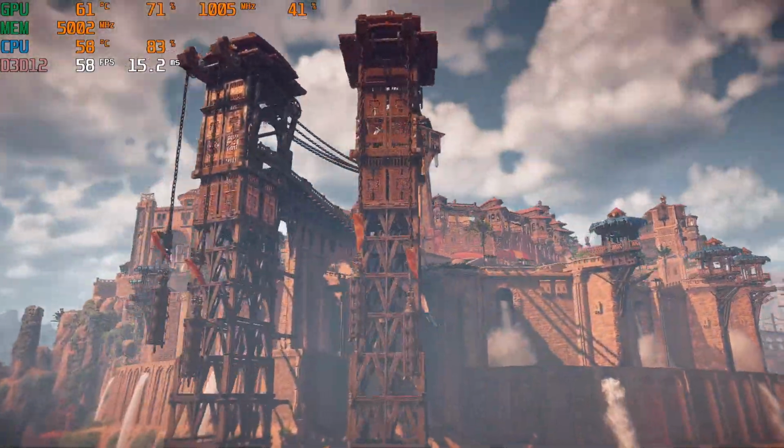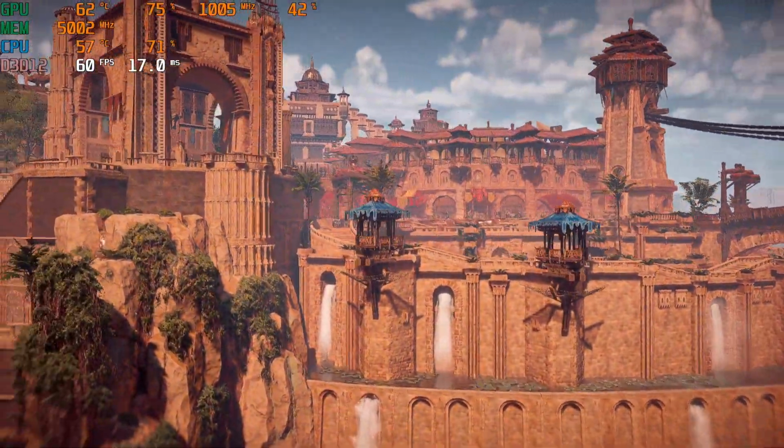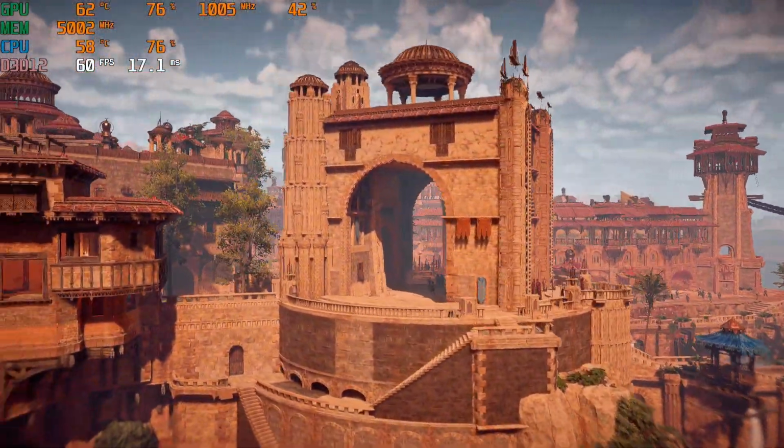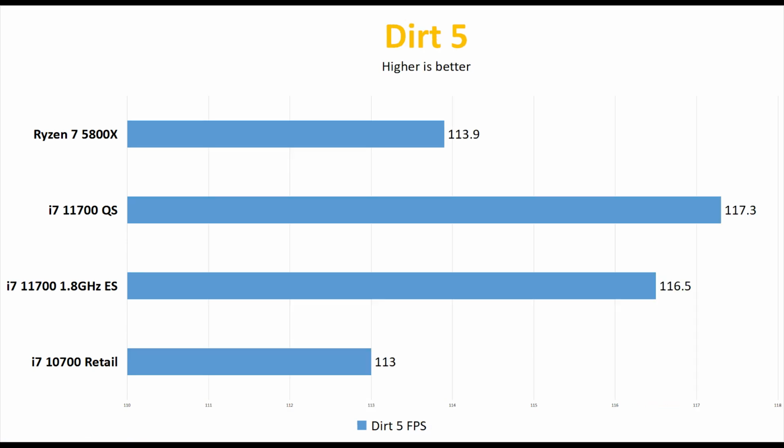Next is Horizon Zero Dawn. This is what they call a sightseeing kind of game. And things are a little different here. So the Ryzen 5800X and the 11700 perform on par, and they're both about 8% faster than the 10700. In Dirt 5, again, I changed the scale just to show you the difference, because I think it would be boring if they all looked the same on the chart. But the actual difference is quite small. It is actually less than 5%.